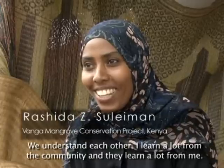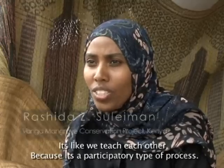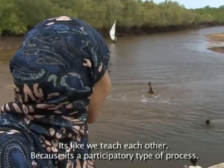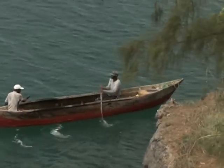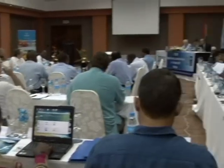We understand each other. I learn a lot from the community and they learn a lot from me, and it's like we teach each other because it's a participatory sort of project. Their efforts are supported by national governments who are joining hands across international boundaries through the Western Indian Ocean Large Marine Ecosystem Program.